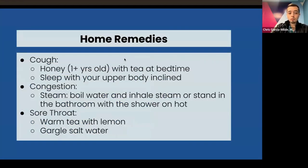And finally, a few home remedies. A lot of folks respond well to these things at home, and there are a lot of household items that you can use to feel better without having to go to the pharmacy and pay money for some of these over-the-counter cough and flu medications. The first home remedy that I usually recommend is honey, especially for cough. Remember, this has to be in older infants and adults. You can't give honey to any infants under a year old or babies. But for older folks, we recommend a tablespoon of honey with tea, usually at bedtime, and honey actually calms the throat so you don't have as much triggering of your cough.